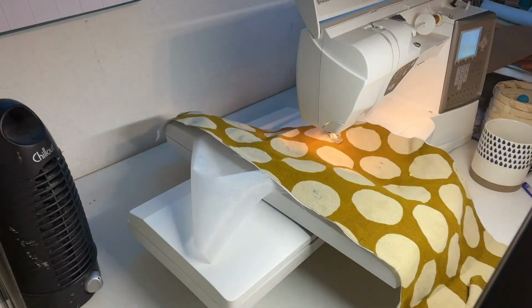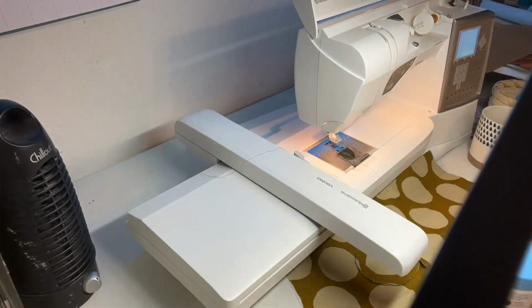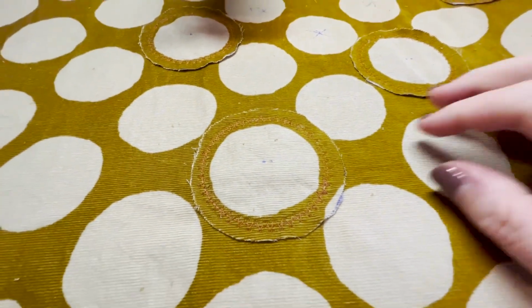I need to do that on the other side. So that's what I'm going to work on now, and then I'll figure out what I'm doing with fabrics. So I will bring you in close and we'll start embroidering, to show you kind of what the circles look like.